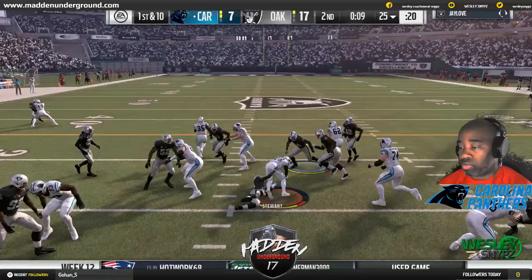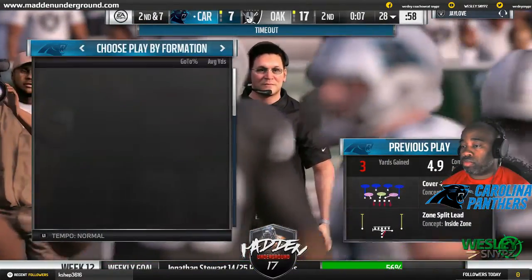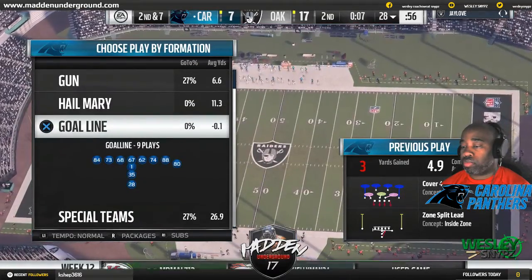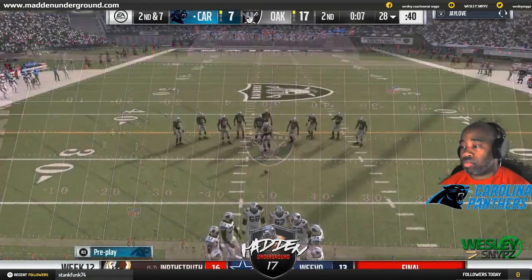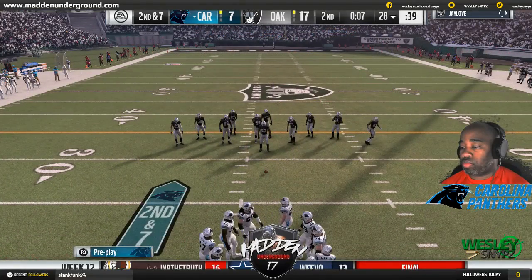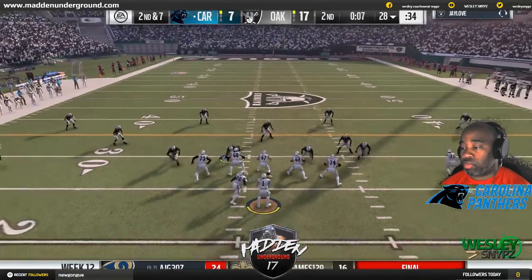Start the drive with a run by Stewart. And not a whole lot doing there as he'll get it up to about the 28-yard line. Now hold everything here. We're going to get a timeout by the offense. So that means they're down to 1 remaining here as we head toward halftime. 1 receiver left, 3 to the right.